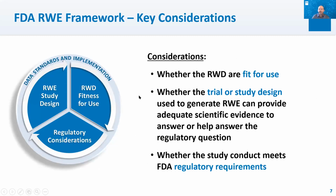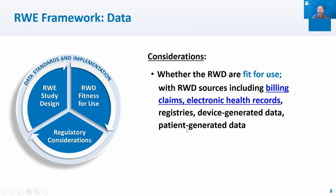So there are three key considerations for the FDA's RWE framework. And we've already heard a lot about these: whether the RWE are fit for use, whether the trial or study design used to generate the evidence can provide adequate scientific evidence to answer the question of interest, and whether the study meets regulatory requirements.